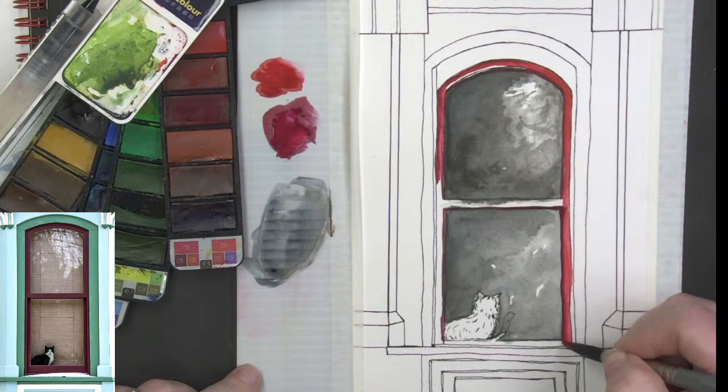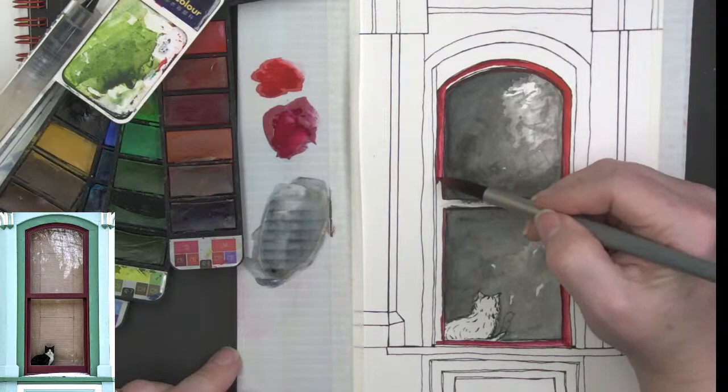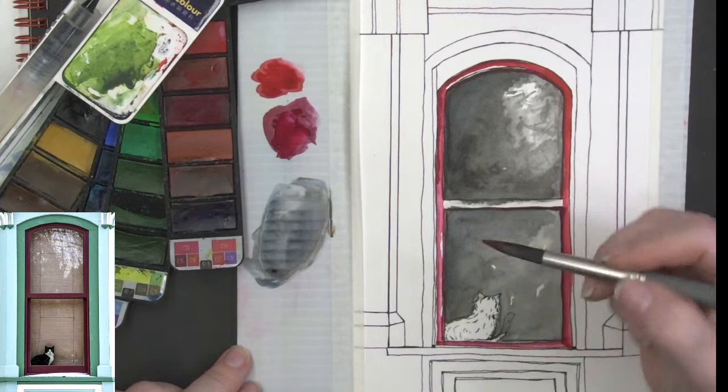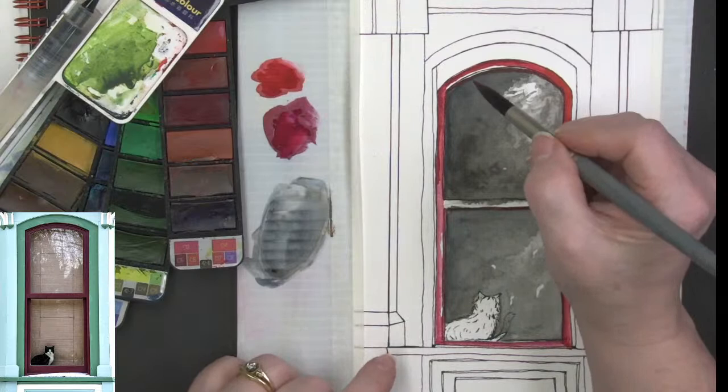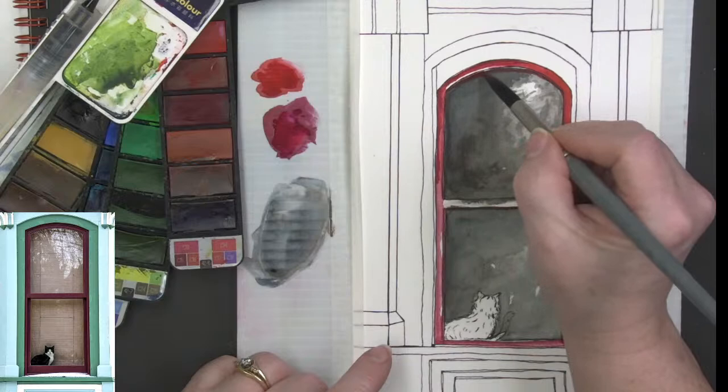Neat thing about something like this is that you can do it flat. You know, you don't have to do a ton of detail. And if you end up with like those little spots of white showing up right here, I think I want to keep those. And this bit up here on the edge, I want to keep some of that, but underneath of it, I want it to be dark.